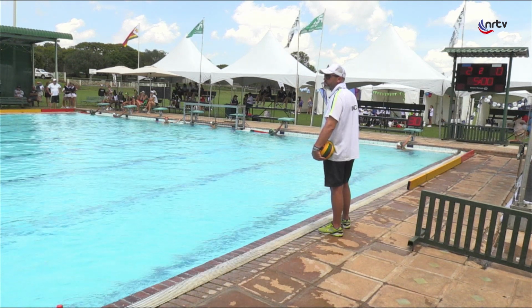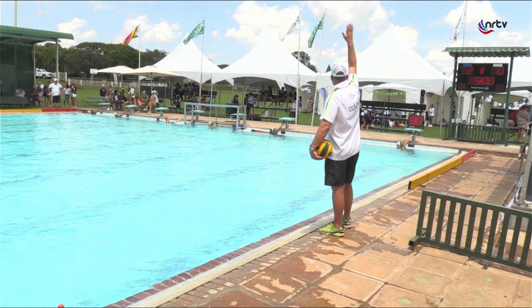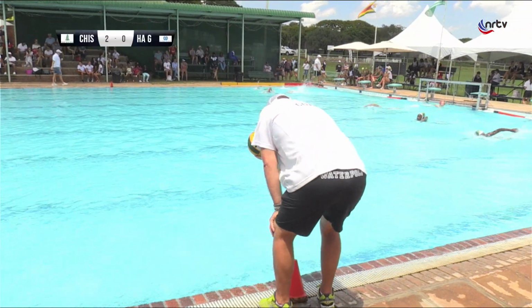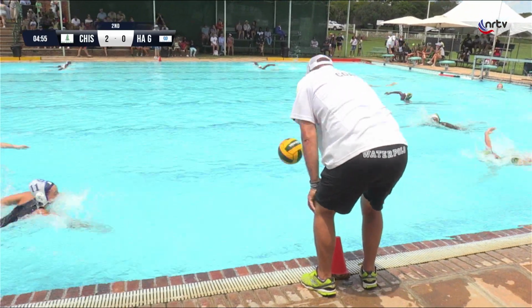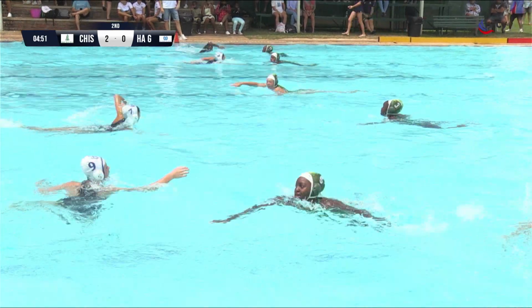Right, we're about to start our second chukka. Two goals being scored by Chizzy, and we're on the way. The burn. Will Tori be able to take it again? And yes, she will. Hold on, Tori. Moving up the pool now, pass it back to Taya.